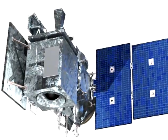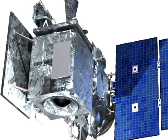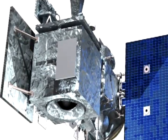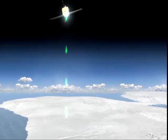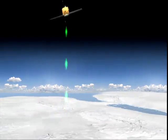Now, the detectors on ICESat-2 are so sensitive that they can detect individual photons of light. That's the smallest unit of light that we have. So ICESat-2 will send out millions of photons, and of those millions it sends out in each pulse, we'll record 5, 6, 10 signal photons. And those 5 or 10 photons are what we use to make our elevation measurement. We know precisely when they left, and we know precisely when they came back again.